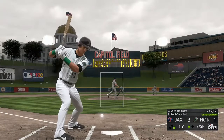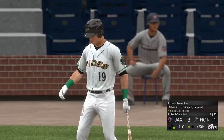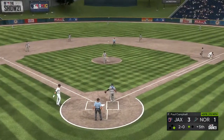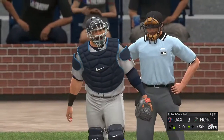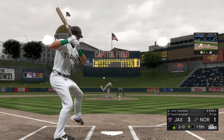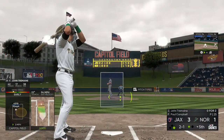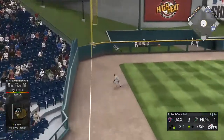Into the box, John Tremaine, as he'll take a look at a pitch too low, it's ball 1. He's hitless in his 2 at-bats so far. Pitch out, nothing doing. Two-0 count. The pitch down the left field line and deep, and that will end up a foul ball. Now the 2-1 pitch. Down the line and fair. That's a hit.